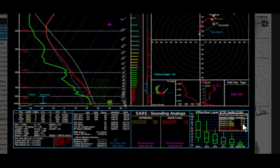LCL. Well, we've got very good humidity. You can see the temperature and the dew point very close together right there. And CAPE. CAPE is also kind of high. And you can see the lifted parcel producing a large CAPE area right there. So a lot of positive factors for tomorrow.